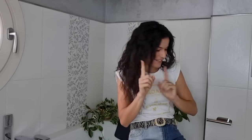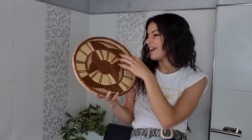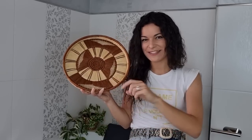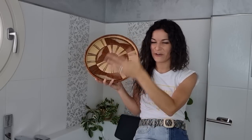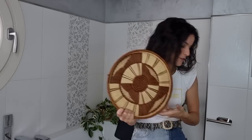It's time for the second haul of the day. It's gonna be a short one because I can't wait to show you the decoration of the bathroom. So let's start. I got this basket. It's really pretty. I like the design. I like the colors. It matches perfectly with my washing board that I have here at the moment. I moved it on the other side of the bathtub. Yeah, so I will use this one surely for the decoration.